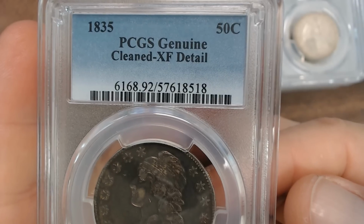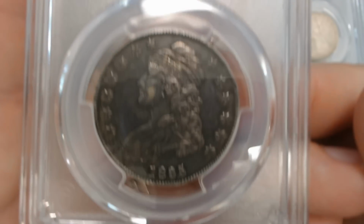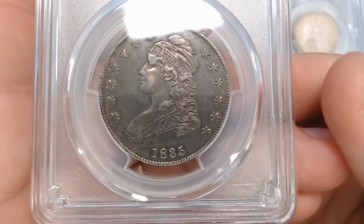1835 PCGS genuine, clean, extra fine details. Does anybody want to guess why I sent this one off?